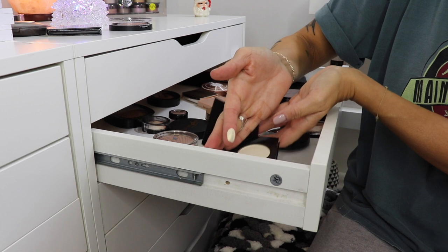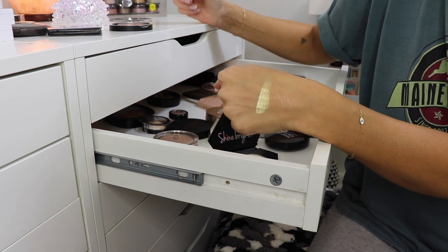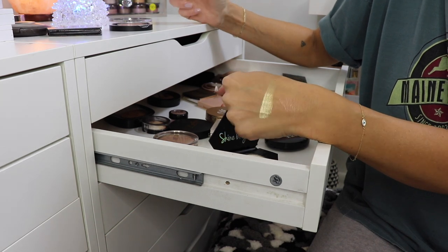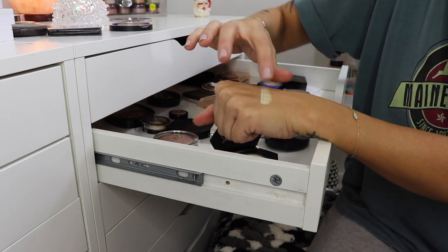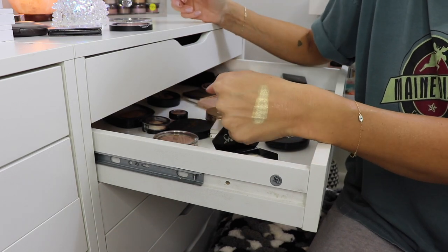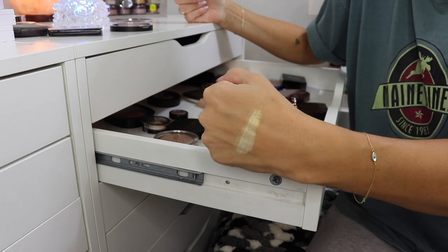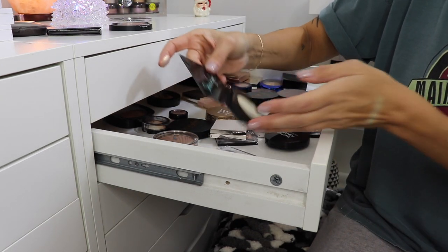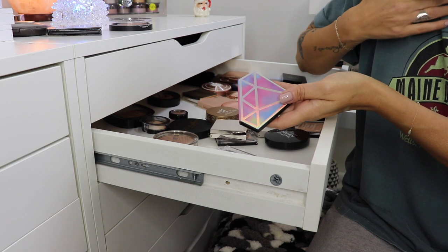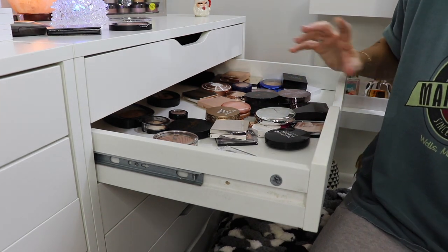I mean, look at that. Holy shit. I don't even have words. Oh my god, I forgot how good these were. I'm keeping that one. I could not get rid of that. Are you seeing that? Wow. And the formula on this one doesn't feel as chunky as the other one, which I love.